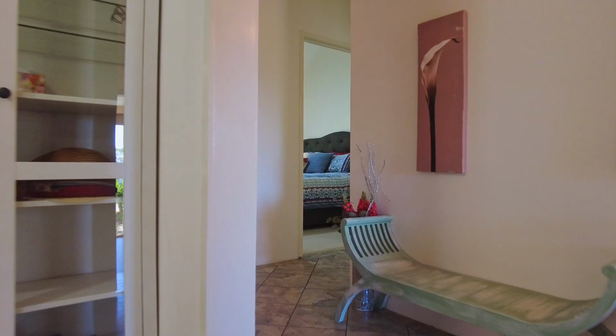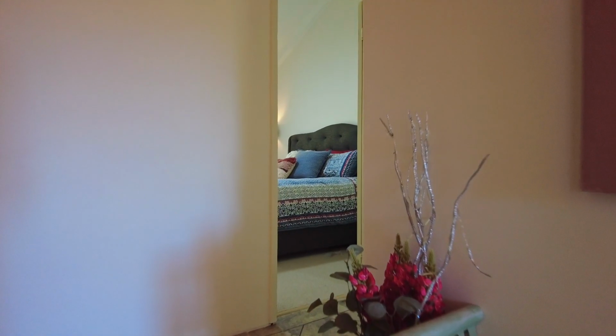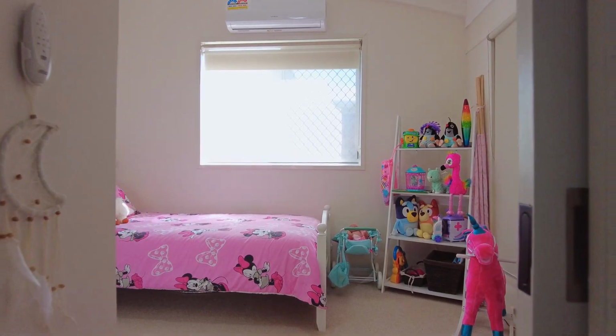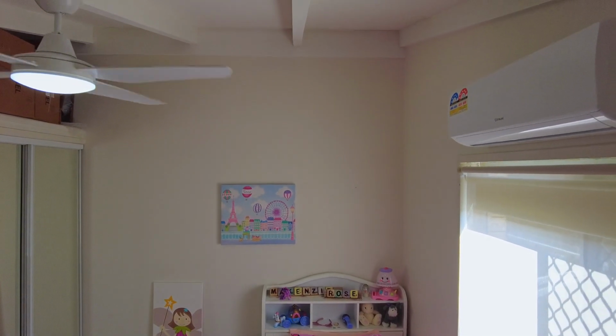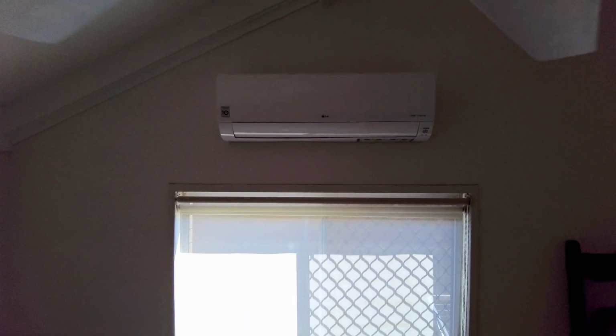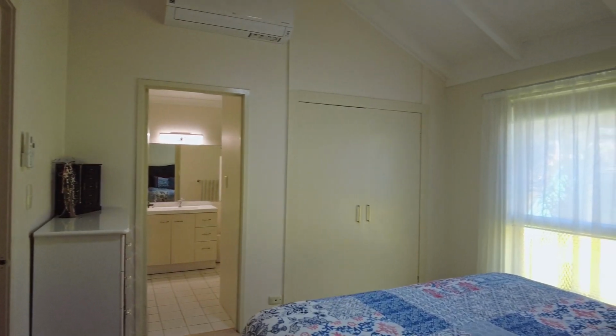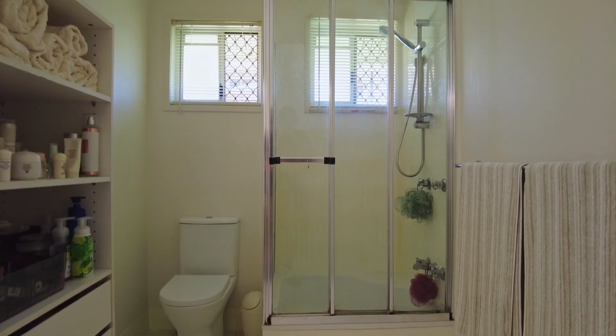There are 3 spacious bedrooms, again featuring those high vaulted ceilings with exposed beams and all having built-in wardrobes and ceiling fans with remote controls and split system air conditioning. The main bedroom includes a built-in wardrobe and ensuite with shower, vanity and toilet.